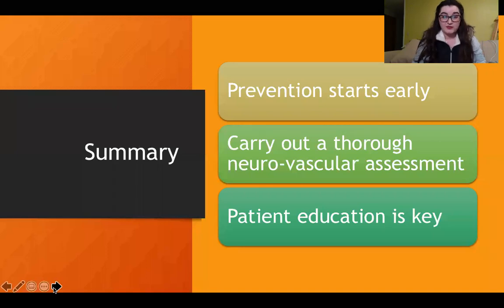So in summary, prevention starts early in the preoperative period. As nurses, we're going to carry out a thorough neurovascular assessment. However, patient education is key to helping patients prevent against postoperative infections.